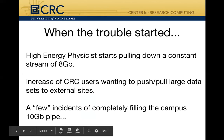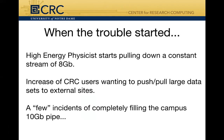So when they would start downloading their files, they were keeping the CRC uplink to campus filled up to 8 gig, which meant that the campus 10 gig link out to iLight was always filled with 8 gig. They were keeping the pipe filled 24/7 pretty much, and was only allowing campus and everyone else to use 2 gig. Didn't make people happy, but hey, that's what the pipe's there for.